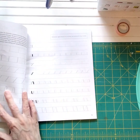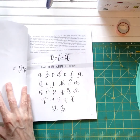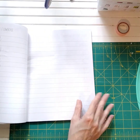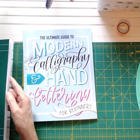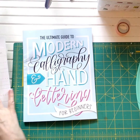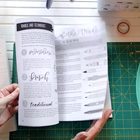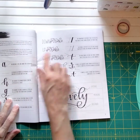See, now that's one of the problemos that I had discovered in the calligraphy world, is somebody calls it one thing and another person calls it another thing. So let's see what it is over here. Let's compare the two. All right, so in Lisa's book, it says understroke. Let's go back to this page. All right, so Lisa has understroke.